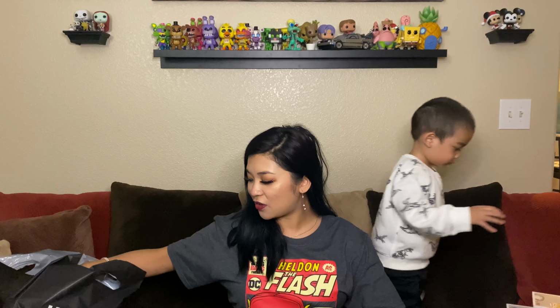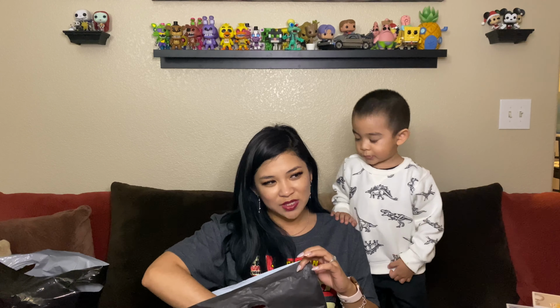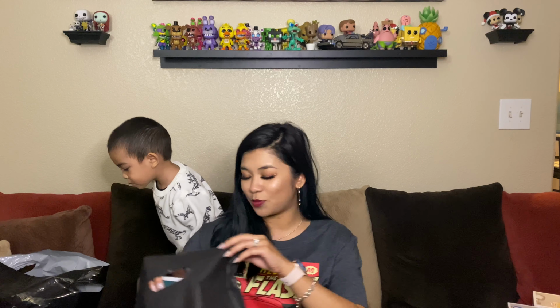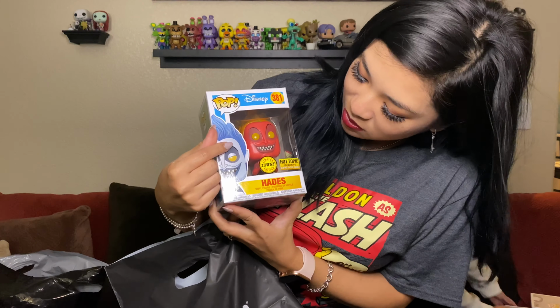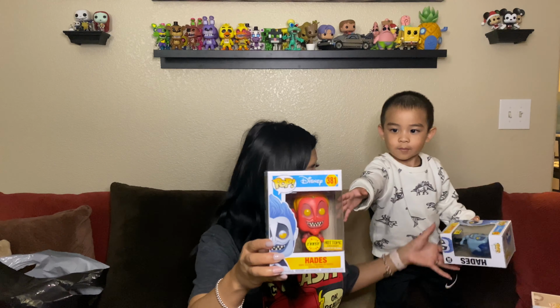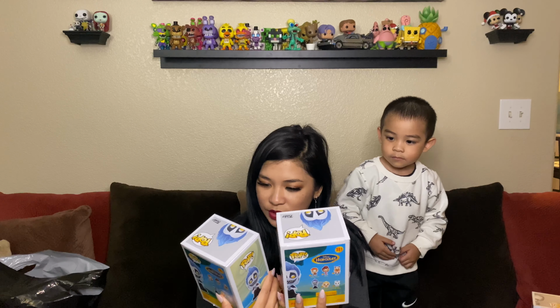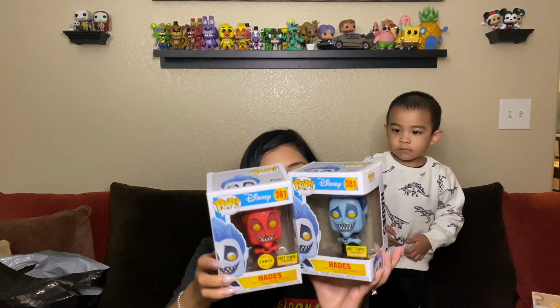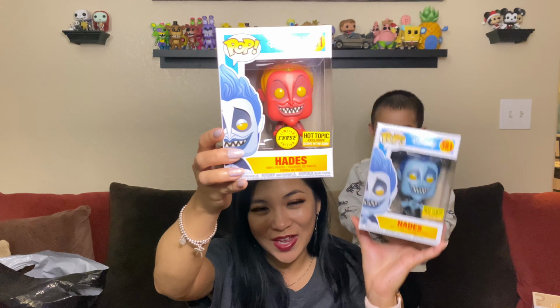So guys, my brother-in-law had texted me that he had found this, so I wanted to try to find it, and I wasn't sure if they were gonna have it, because I asked them, and they said it would already be all out if they did, and she went to the back, and after a couple minutes, she found it. So, for those of you who don't know, this is Hades. This is also glow in the dark, and it's the limited chase one. Compared to the common one, Hades is actually all blue, so I think the only difference would be the color. I don't think there's any other differences. But here's that. So this one was super fun to find.